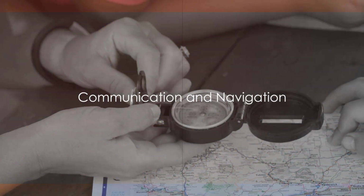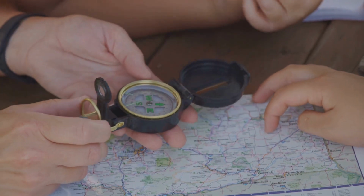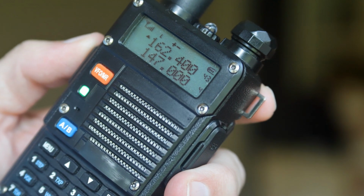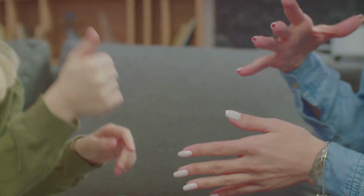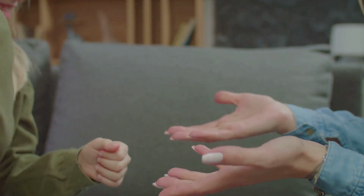Without modern technology, traditional methods of communication and navigation become crucial. This statement rings particularly true when facing a grid-down scenario. But fret not. With a bit of knowledge and practice, we can all become adept at these old-world skills.